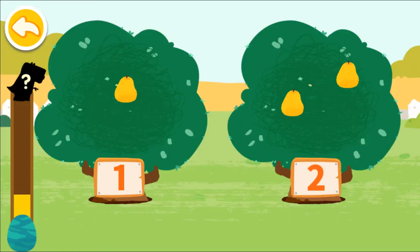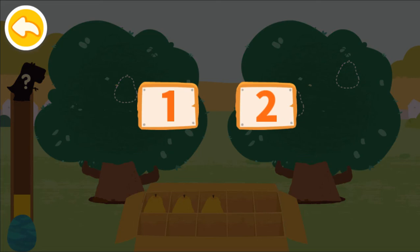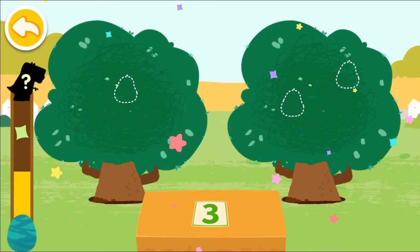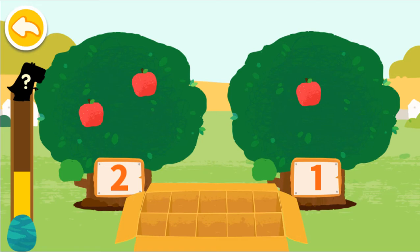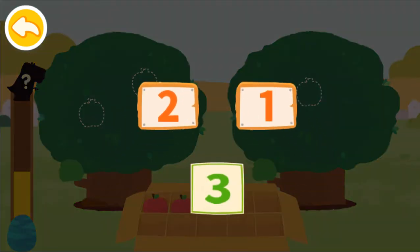One, two. Let's pick fruits. One, two, three. One and two can compose three. Three. Two. One. Let's pick fruits. One, two, three. Two and one can compose three. Three.